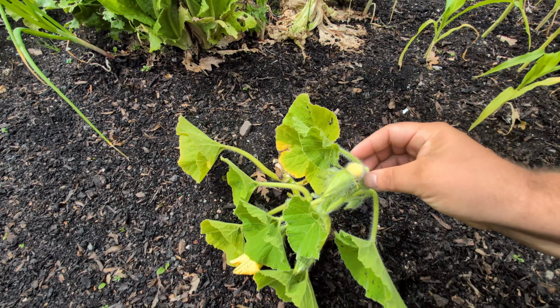This one's the spare zombie pumpkin, Atlantic giant, whatever pumpkin it is. It's not looking too shabby there. Its flowers are falling off. It's got a bit of a hard time to settle, but hopefully it will pick up.